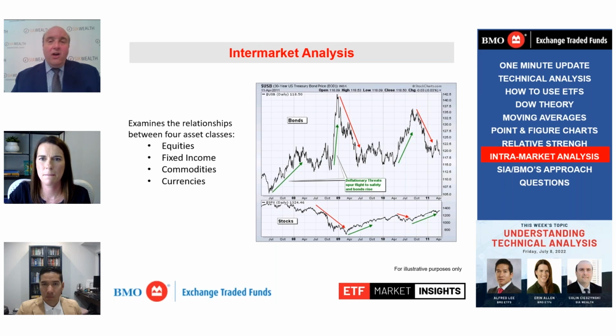For example, early in the cycle, and we saw this in 2020 when interest rates were coming down, bonds, which move opposite to interest rates, really took off in 2020. And then a little while after the bonds started to move, the stimulus started to help boost the stock market as well.